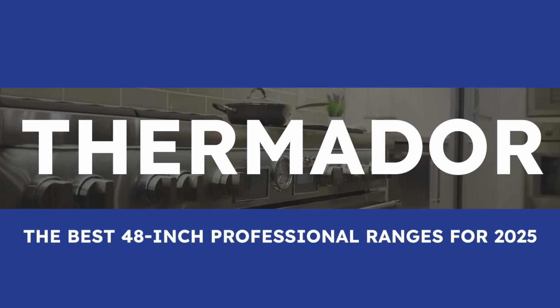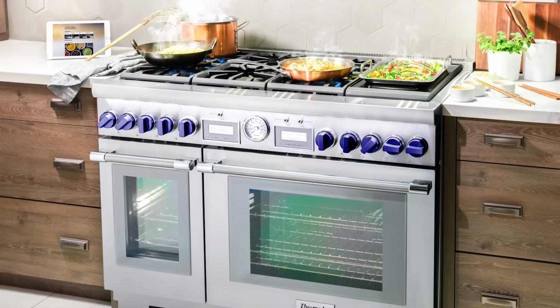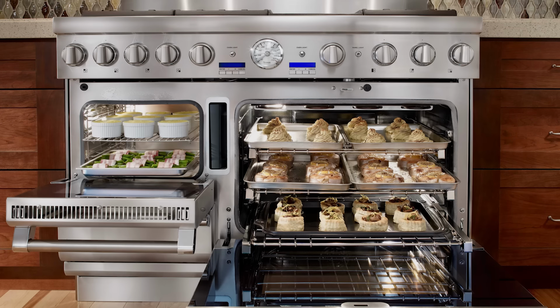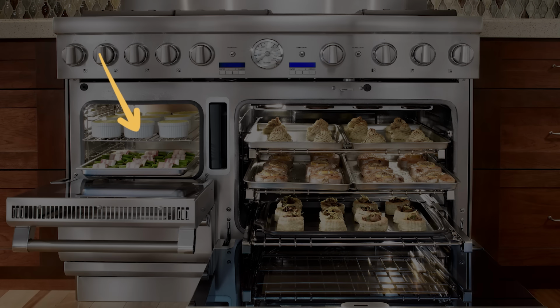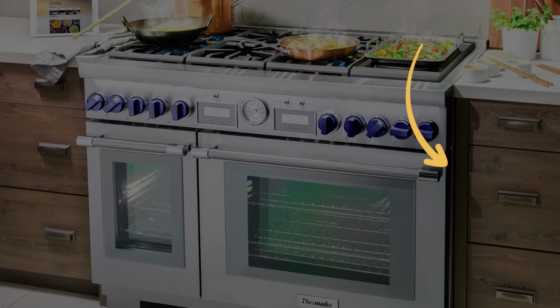Let's move to Thermador. They offer two distinct series, the Pro Grand and Pro Harmony. Now, Pro Grand is the premium option with features like self-cleaning in all gas models, plus steam ovens and warming drawers in the larger dual fuel types. The Pro Harmony, however, is designed to sit flush with standard cabinets, while the Pro Grand will protrude.